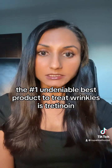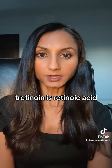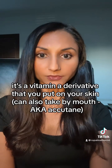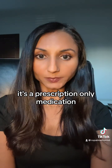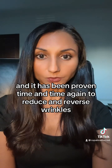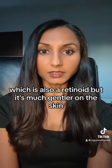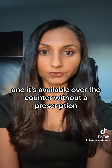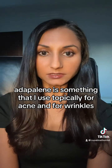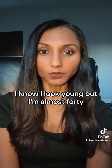The number one undeniable best product to treat wrinkles is tretinoin. Tretinoin is retinoic acid. It's a vitamin A derivative that you put on your skin. It's a prescription-only medication, and it has been proven time and time again to reduce and reverse wrinkles. But you can also take over-the-counter Adapalene, which is also a retinoid, but it's much gentler on the skin, and it's available over the counter without a prescription. Adapalene is something that I use topically for acne and for wrinkles. I know I look young, but I'm almost 40.